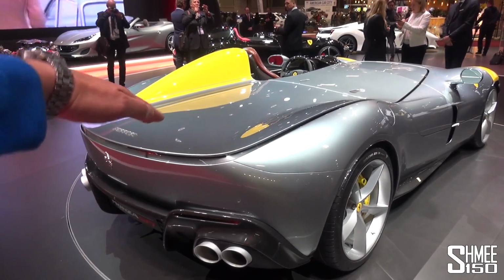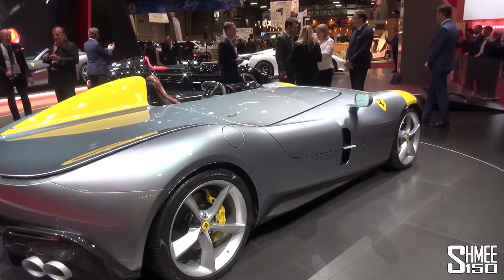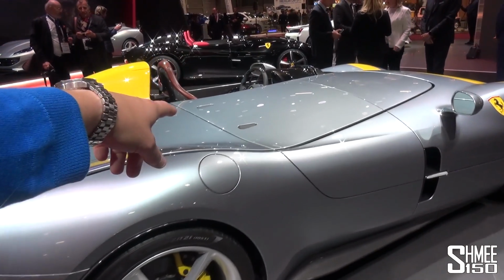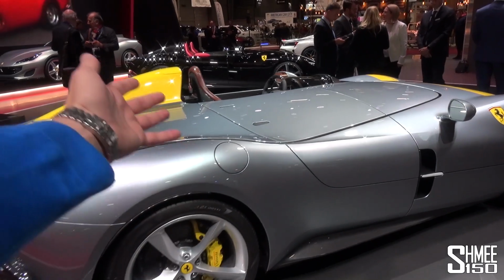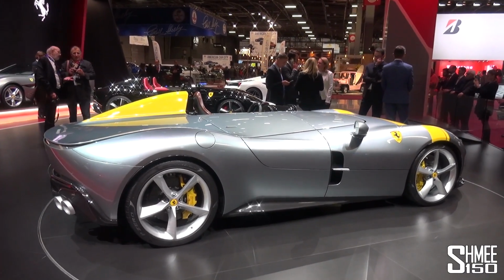So I believe the rear canopy opens for a small amount of luggage space. Like I said, the front will open forwards, and you have the racing latches on here, potentially for additional storage. If you want to drive the car and go on a road trip, you would probably have to be very, very brave. But I'm going to wrap this one up for there.